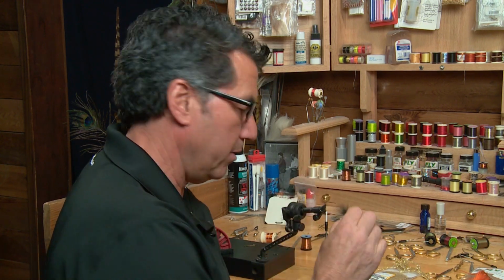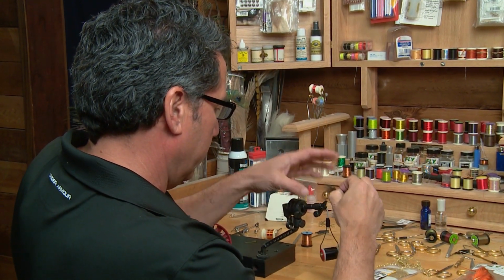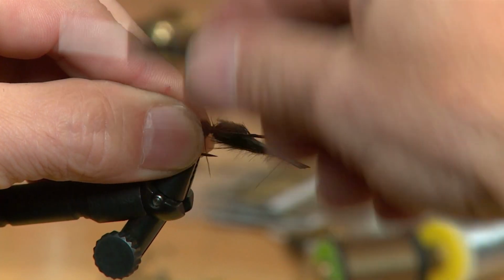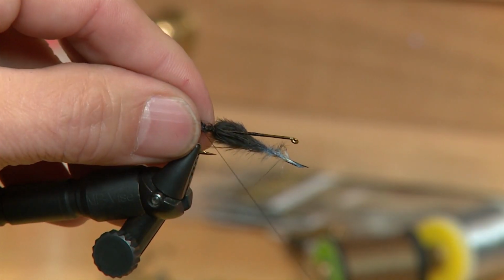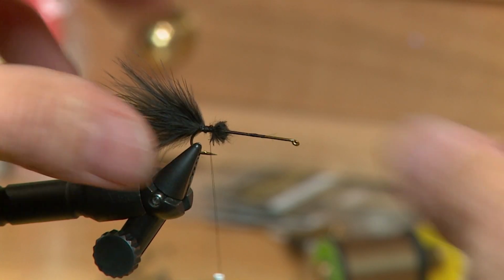layer. Taken a couple of Marabou tips, Marabou feathers. I'm going to measure them up about the length of the hook and go back and tie them in for the tail. And again, when you tie in the tail, make sure you tie it in right at the rear of the hook and go behind and up and go behind again and up on the tail, and that will secure it in place and it won't fold down on you.